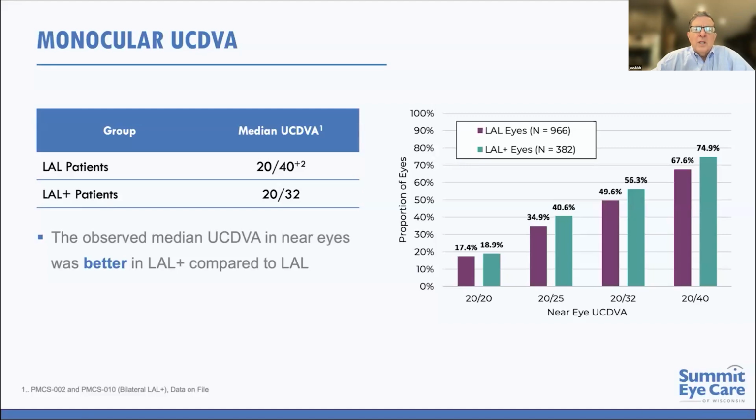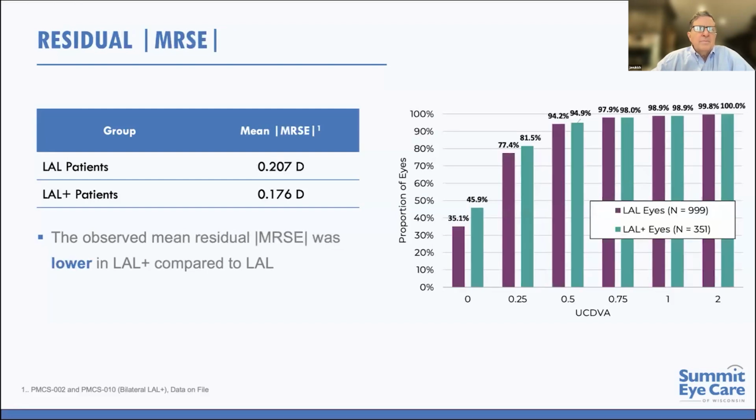So the observed median uncorrected distance visual acuity in the near eyes, this is in the near eyes now, was better in the LAL plus, so that there was less anisometropia and presumably better binocular acuity because of that.